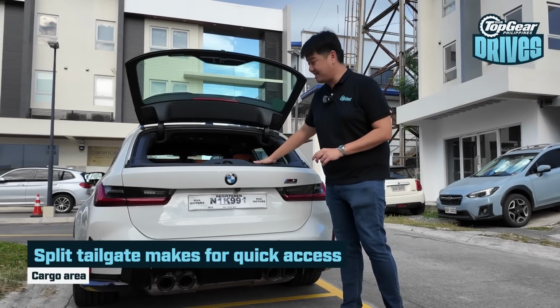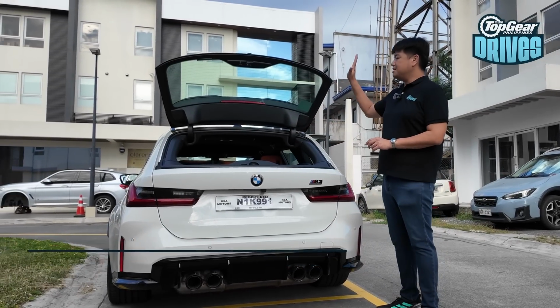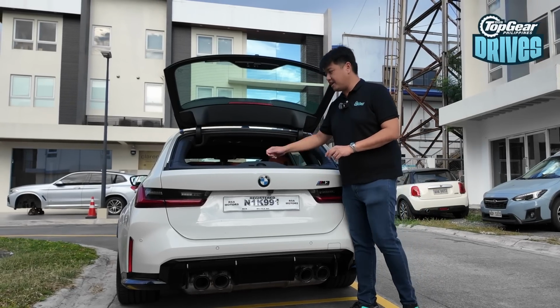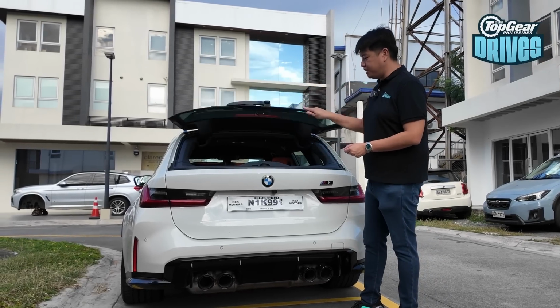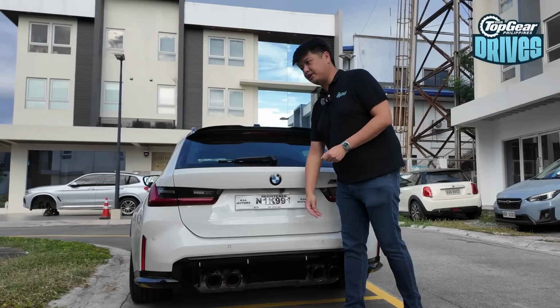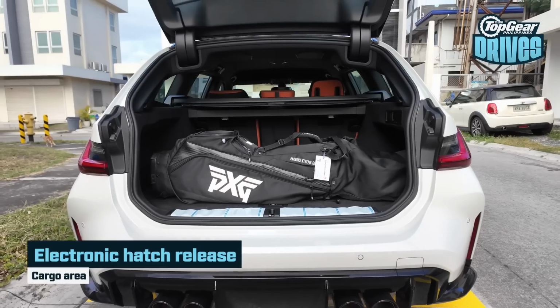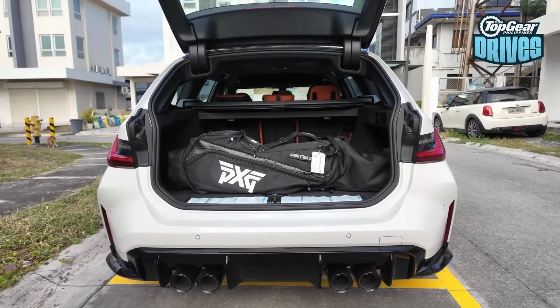In this case, it's got a split tailgate, so you have a glass top here, lets you get your stuff in and out of the car without having to open the boot. But if you do need to open the boot, it is electronic. And once you open the boot, you can fit a golf bag, completely standard, without putting the seats down.